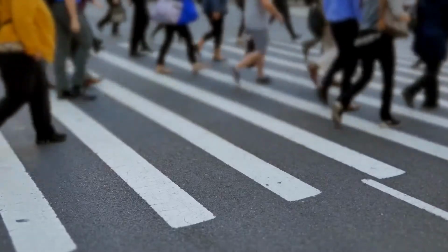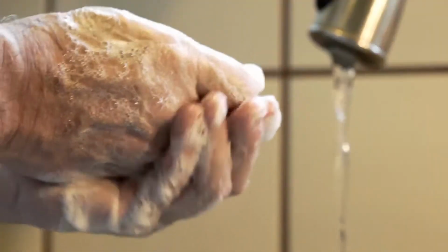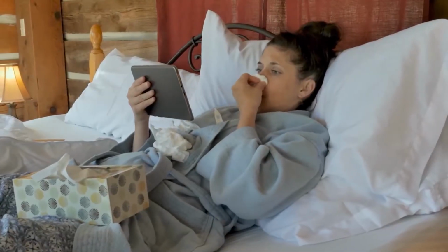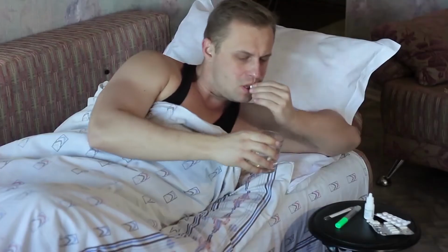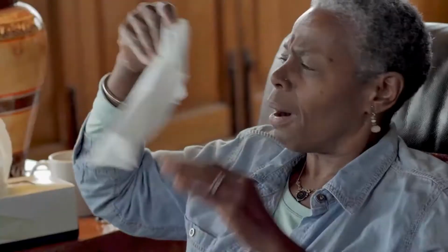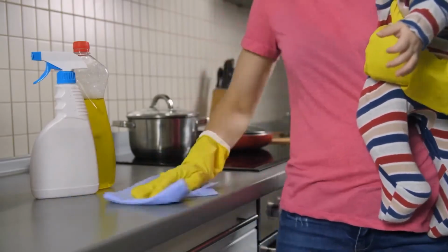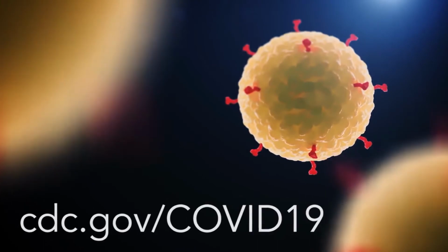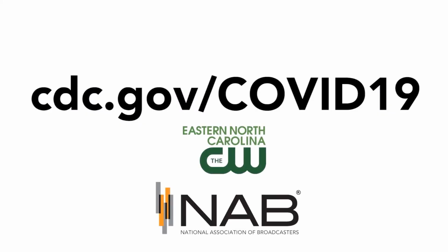There are everyday actions to help prevent the spread of respiratory diseases. Wash your hands. Avoid close contact with people who are sick. Avoid touching your eyes, nose, and mouth. Stay home when you are sick. Cover your cough or sneeze. Clean and disinfect frequently touched objects with household cleaning spray. For more information, visit cdc.gov/COVID-19. This message brought to you by the National Association of Broadcasters and this station.